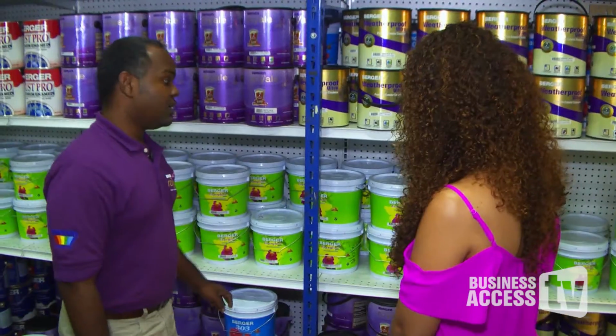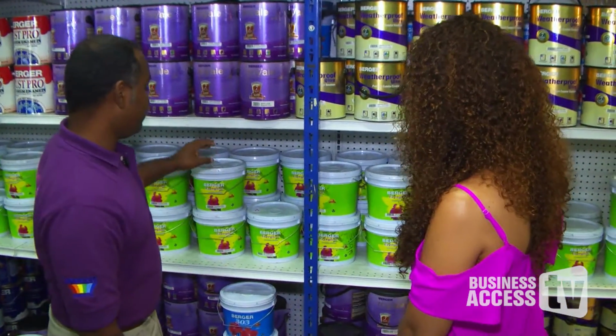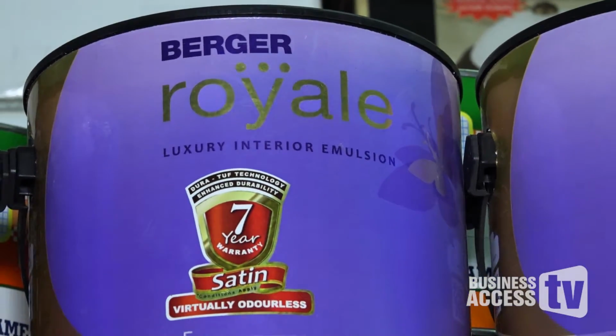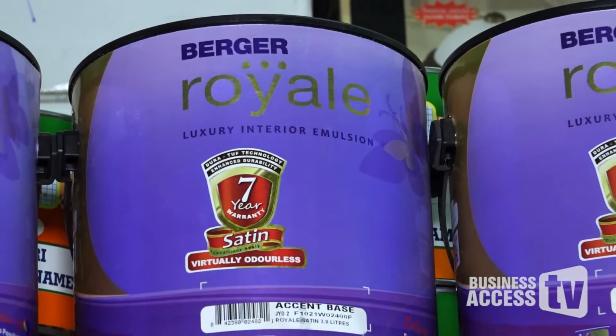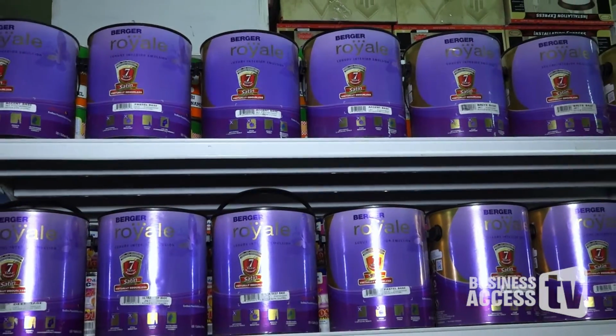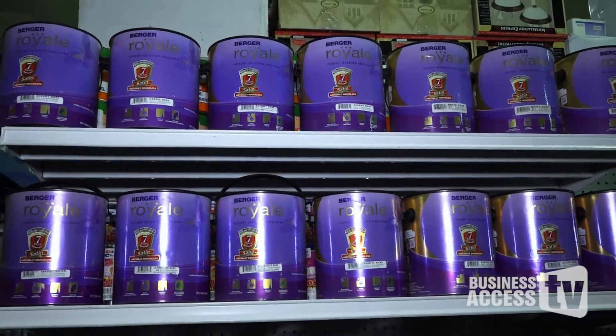Okay. And then for the interior, you go with the... It depends on your budget as well, I would assume. They're the low sheens. And then there's one of them called Royal. Royal is a satin paint, so it's not as shiny as a low sheen. Right. It's durable if you have kids around and you want to do an easy clean. I think the Royal is a better bet to go.